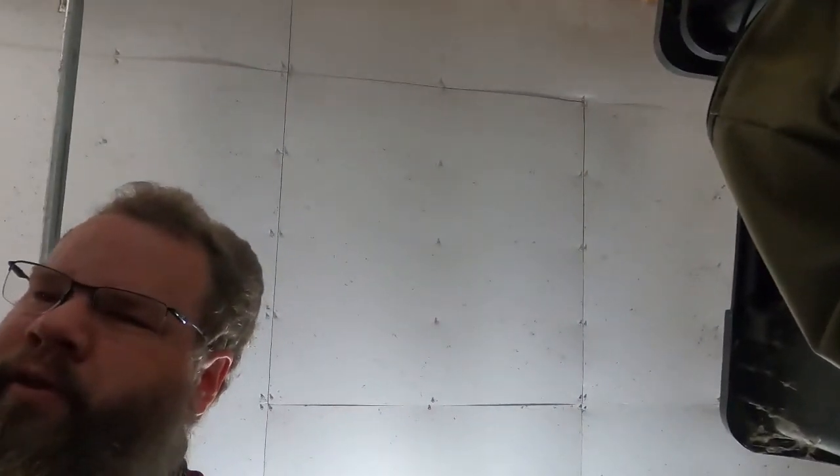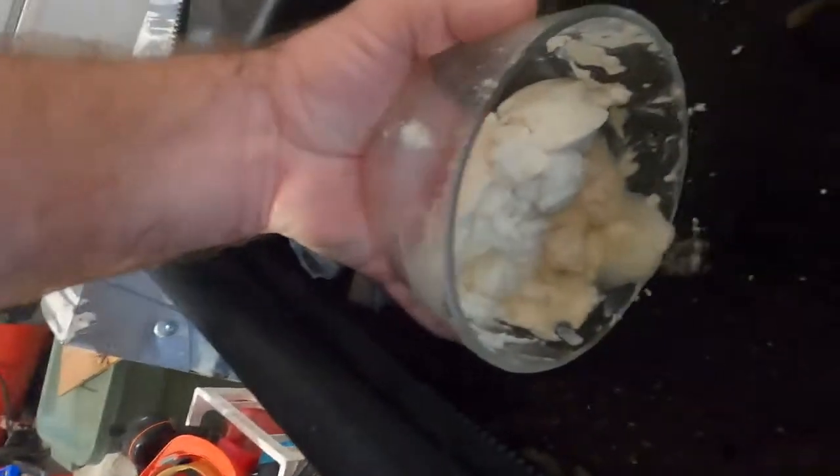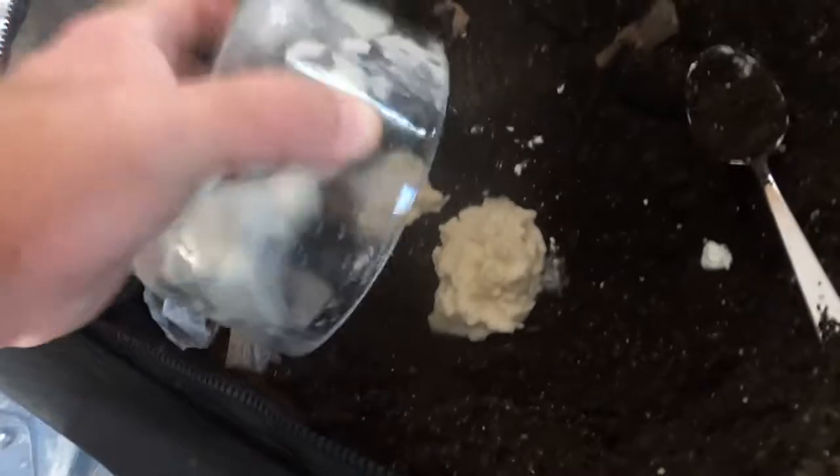And we can reuse this container. Oh, there's still a little bit more in there. Come on. Right. Okay, last but not least, potato soup that I had while I was sick. I made it. Wasn't able to finish all of it. So we will pour that in there.